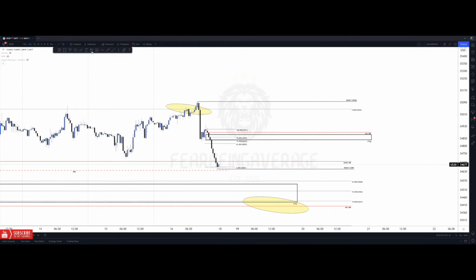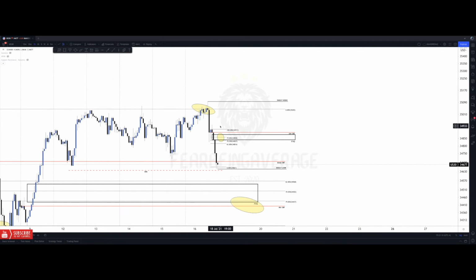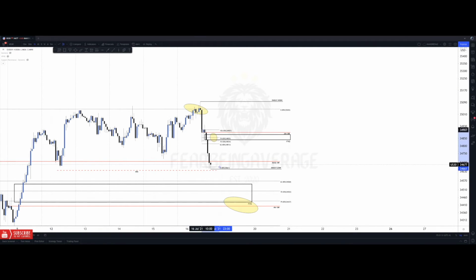And then what do we see? We see more confluence in this area. We have this imbalance in confluence with close to this order block, is not directly there. In this case, on the 30-minute time frame, you could have this 30-minute candle as an order block, and it will be in confluence with the 79%.